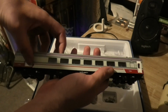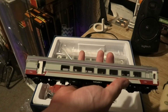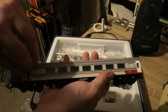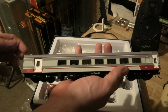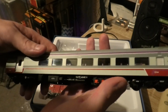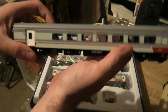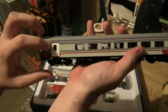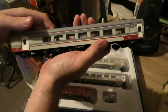But this is meant to be the first class, and yet, as you can see, we do have some opening doors. I don't open it too much, because I did that one time and I broke some detail off it. This is meant to be the first class. You might be able to tell because, of course, we've got this compartment for the conductor. And we also have purple seats.